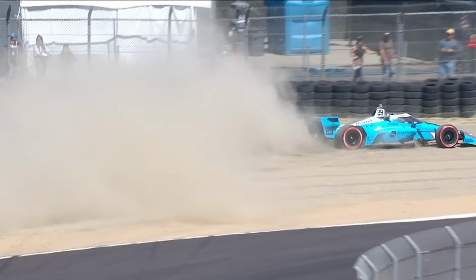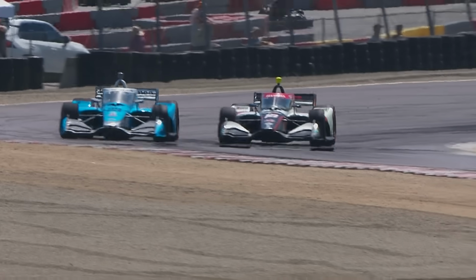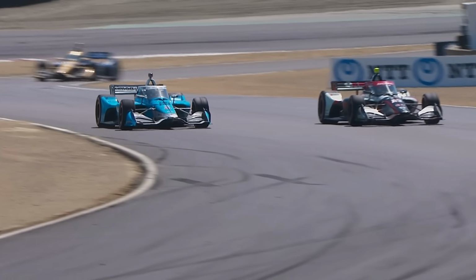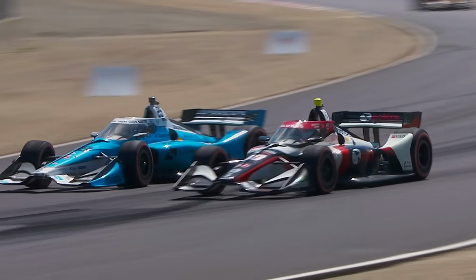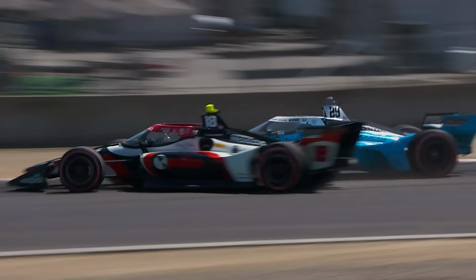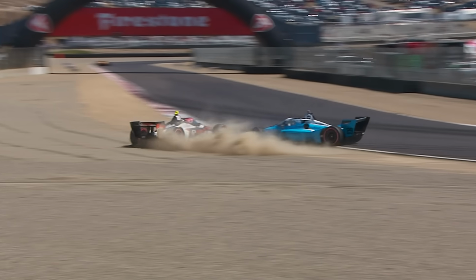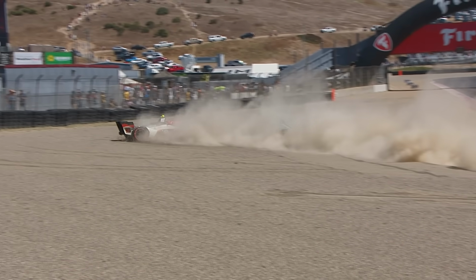Another example of just being offline and being caught out by the lack of grip when you're not on the rubbered groove of the track. See, it's all very respectful, giving room here, and then like you say, in that dirty part of the racetrack, as soon as Dev hits the brakes, the rear end steps out, and he drives into Malukas. Malukas, innocent victim there. But again, the yellow comes out immediately because of that car-to-car contact. IndyCar consistent with what they've done all season.